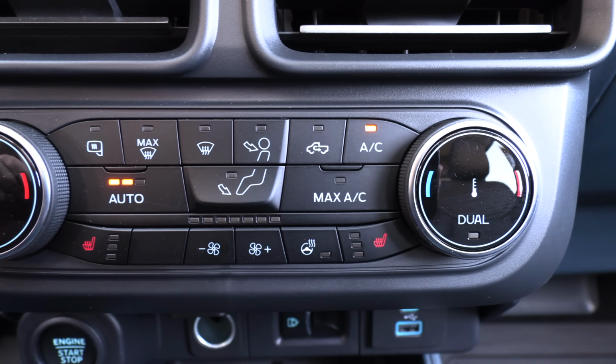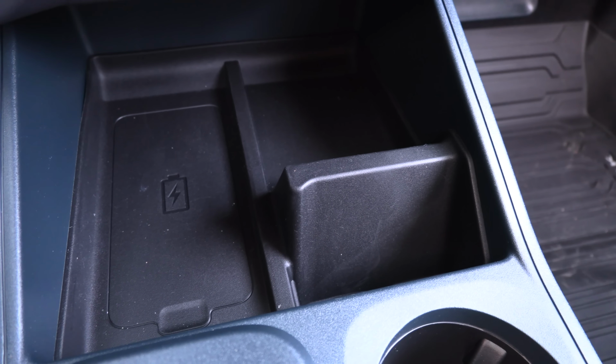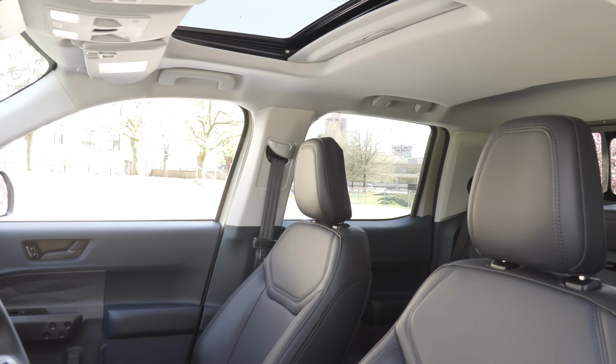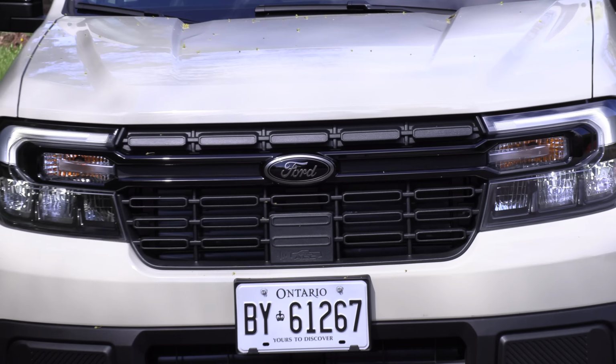Other available features include dual automatic climate control, remote start, a wireless charger, an 8-speaker B&O sound system, a moonroof, acoustic windshield, and Ford Copilot 360.